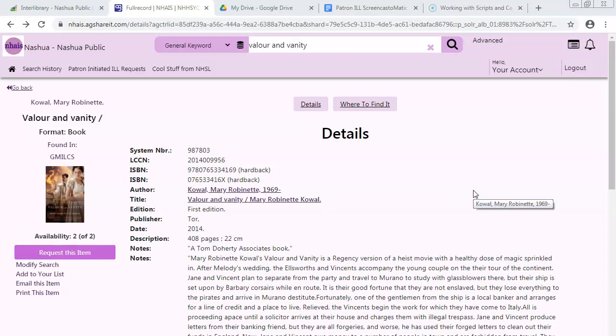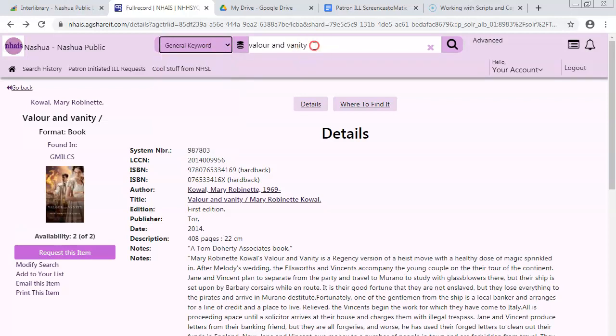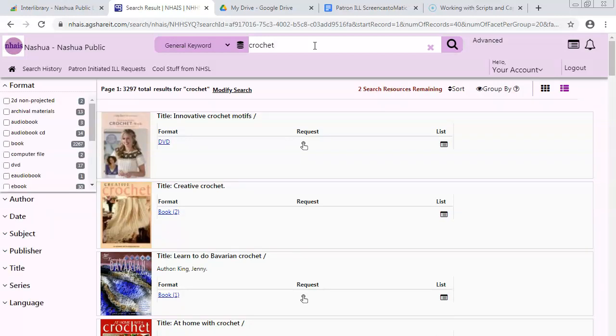Now, what if you don't have a particular book in mind, but just want to see what sorts of books and other items are available on a particular topic? We're going to go back to do another search. Here are the other options for types of searches, author, title, subject, etc. But we're just going to do another general keyword search again. This time we're going to search for crochet. The catalog will start showing you results immediately while continuing to load others, so you might have to wait a few seconds for it to fully finish pulling everything in.